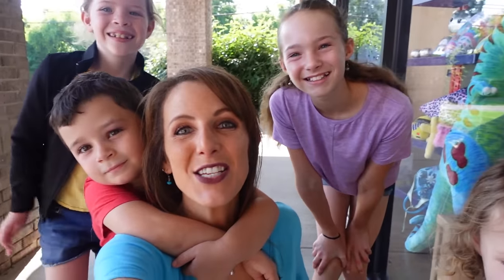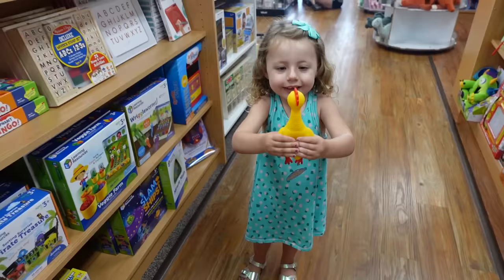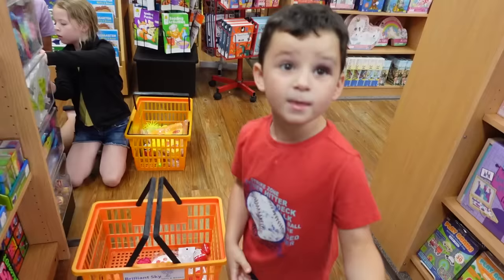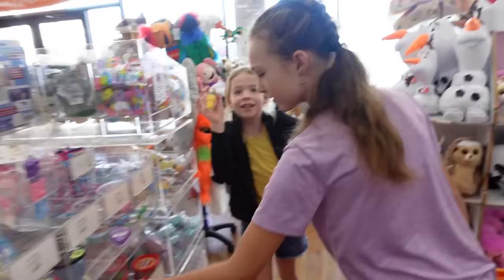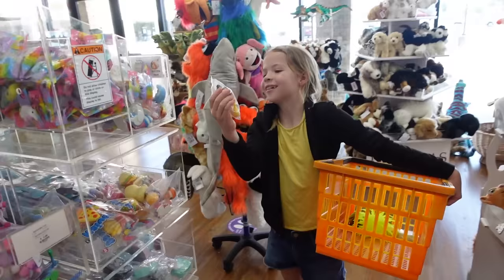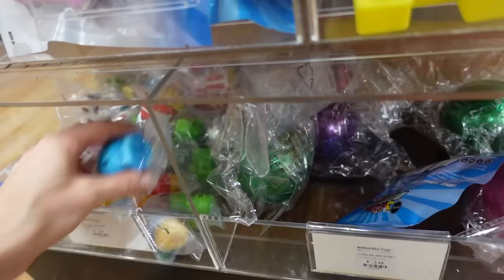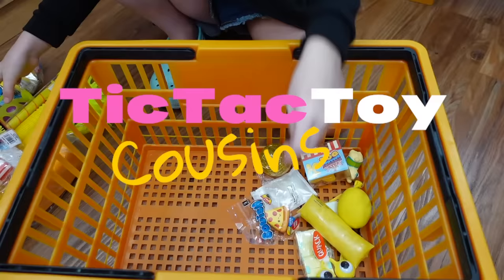We have a super fun challenge we are doing today. You can only buy fidgets in your color. Oh, Layla's just kind of throwing stuff in here. This is kind of too red. It's red, yeah. Is the cone yellow? I think that's pushing it, Maya. Hey, are these fidgets? Yes. I think we've found all of the fidgets in the store, so now it's time to count and see who won.